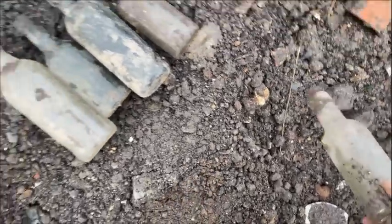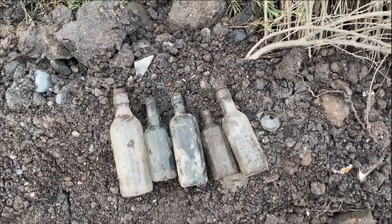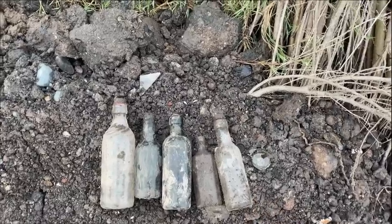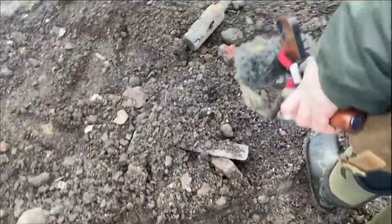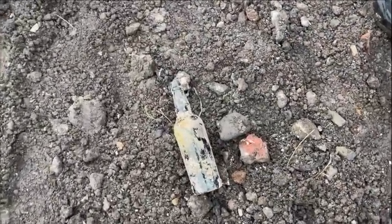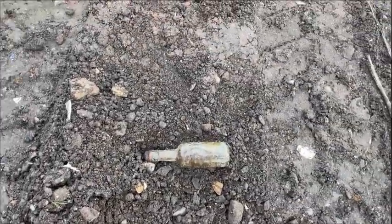We're putting some of these bottles together. We're not interested in them, but someone else might be. We put them at the side. Hopefully they won't get covered up again. But I can see a few. There's another one. Big old bottle. Behind you there with the lid still on. Yeah, and there's one here, the one with the lid still on. What a great place to come for a mudlark.